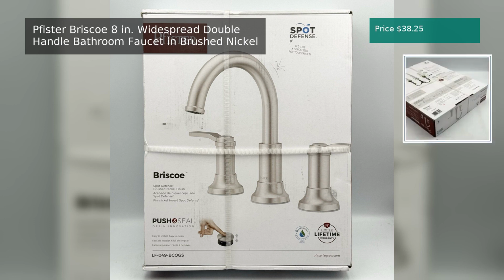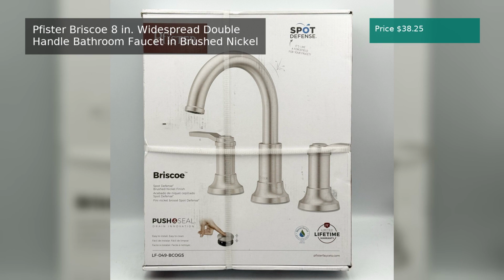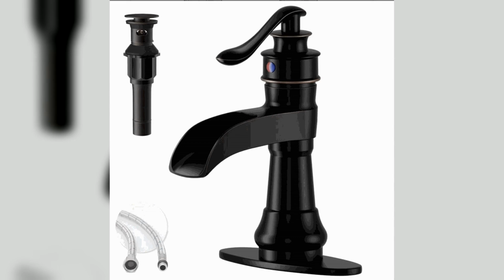This faucet is ideal for those seeking a stylish and functional upgrade for a 3-hole bathroom sink, featuring a modern brushed nickel finish and high arc spout. Bottom line for today's viewer. Pricing and evidence line up well here, so this one is worth a closer look while this value is still available.